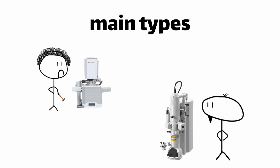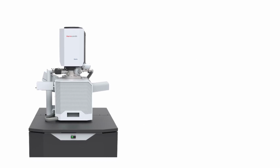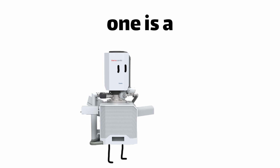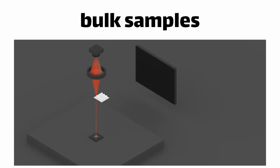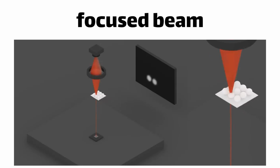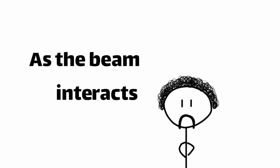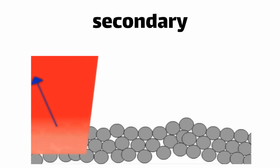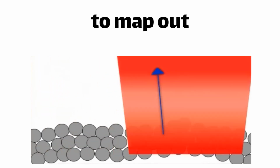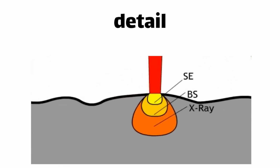Alright, with that out of the way, let's break down the two main types of these electron microscopes, starting with the Scanning Electron Microscope, or SEM. This one is a multitasker when it comes to imaging. It images the surfaces of bulk samples by raster scanning a focused beam of electrons across the area of interest. As the beam interacts with the atoms in the top few nanometers, it releases secondary electrons that are then detected to map out the 3D topography of that surface in outstanding detail.